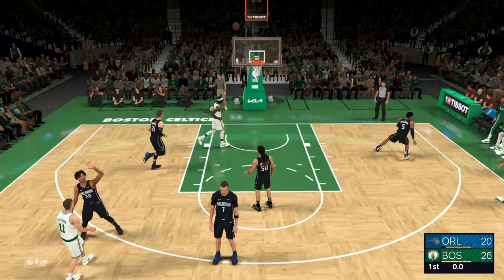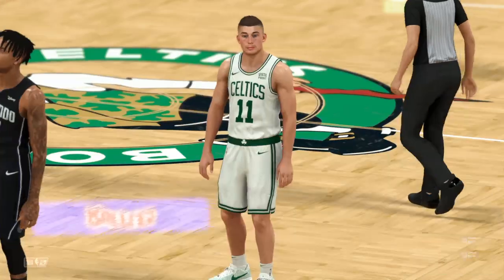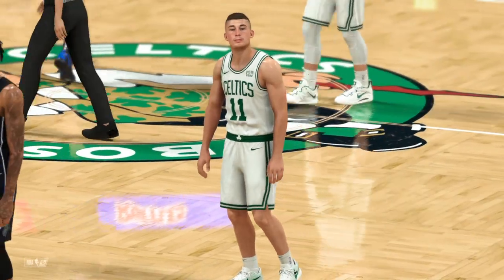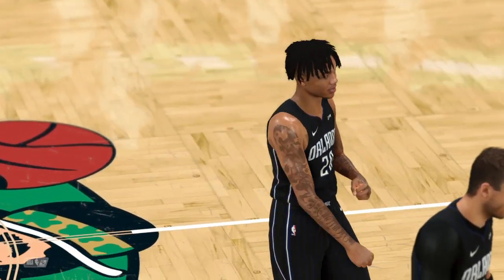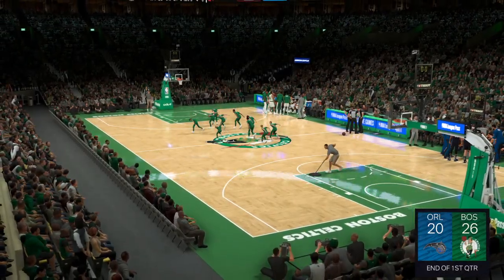Here's Pritchard. And so it's Boston with a 6-point lead at the close of the quarter. Their key to consistency has been their dominance in the paint. They've been the more physical team. We're coming right back. Don't go anywhere.